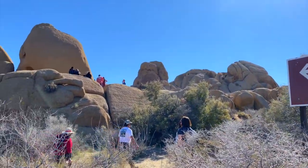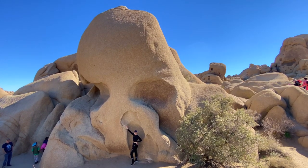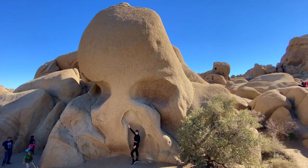And we found another popular rock formation in this park, Skull Rock.